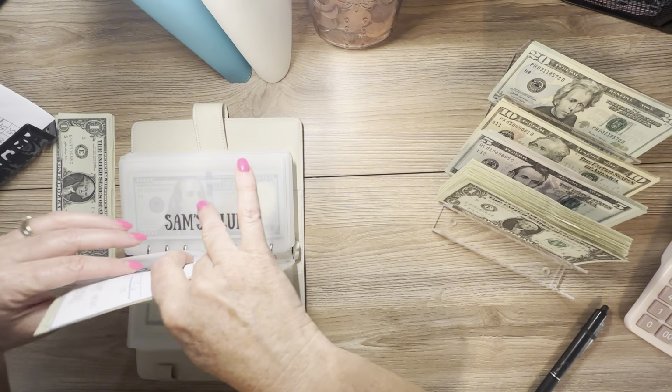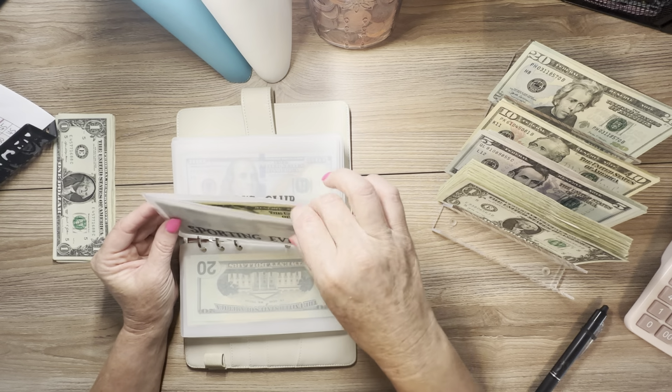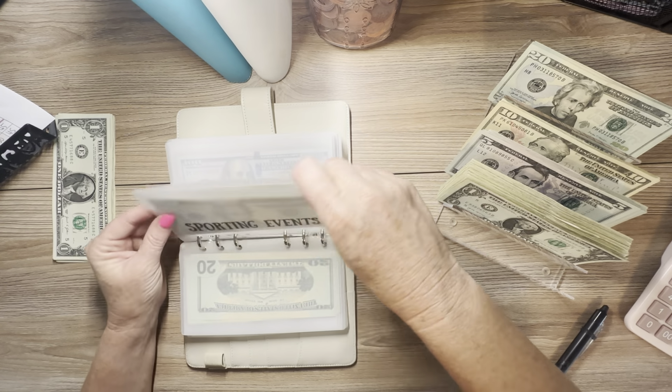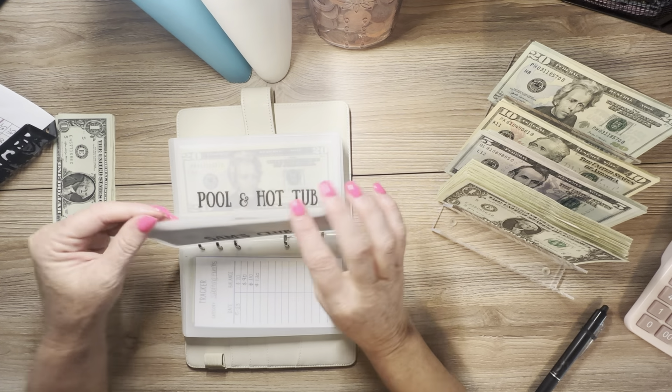The annual pass, to get an annual pass for myself, my husband, and my daughter is 170 unless they've gone up on the price. And then we'll go ahead and start funding for football season because every Friday night we'll be going to football games. All right, because my daughter is a varsity cheerleader.